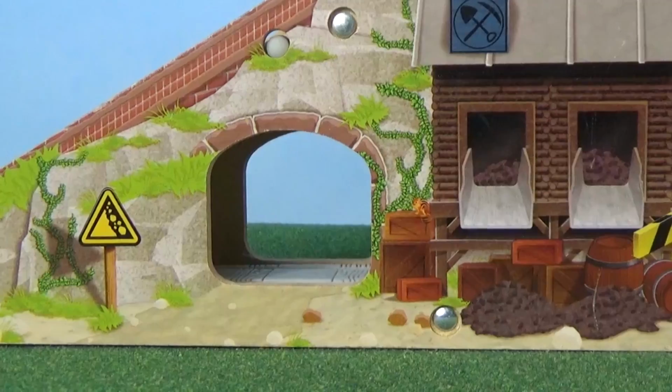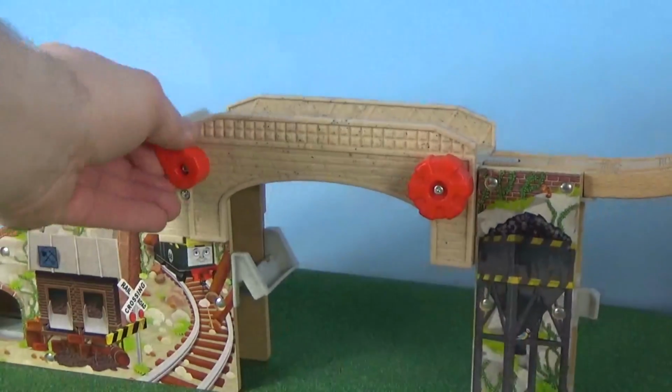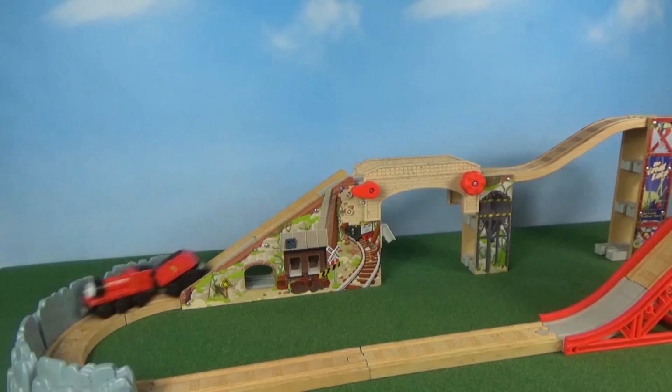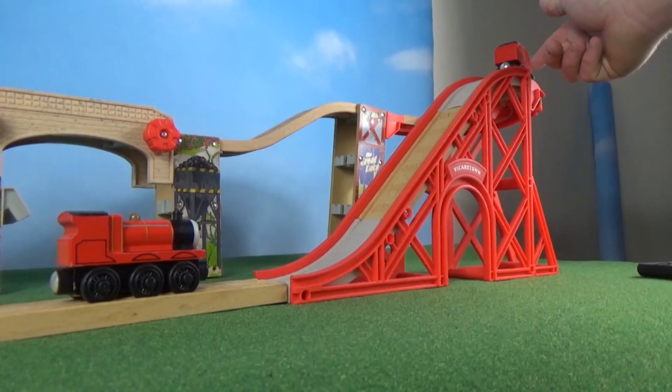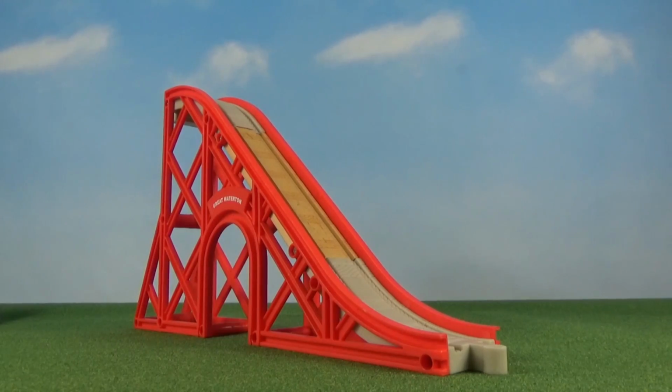I don't get it. I enjoy watching James flying down through the wooden tracks. It's a pretty impressive looking set with the height of the slope and the secret drop on the bridge. It's a good time. That being said, I do have a few nitpicks about some of the design choices for this layout. Starting off with the red slope bridge.